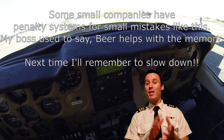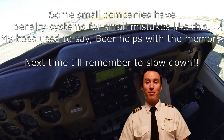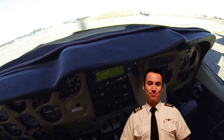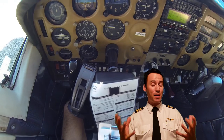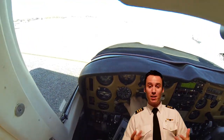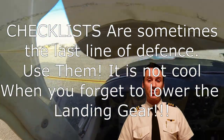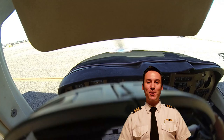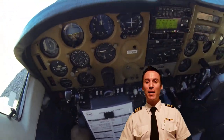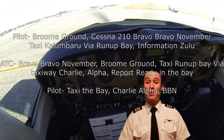Tuning in my radio, setting up my GPS to help give me some navigation guidance as I fly over to Kalumburu Mission today. After the engine's warming up for about a couple of minutes, we go through some checklists, set up the aircraft correctly before we then proceed to start our taxi. Headset comes on. We'll now communicate to air traffic control that we're ready for taxi to get clearance.